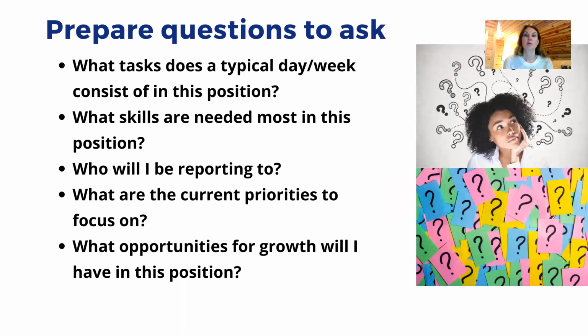You're going to want to prepare questions to ask the interviewer. They're going to say at the end of the interview or even throughout the interview, do you have any questions? You don't want to come up blank. You definitely want to have a couple really solid questions that you actually care about the answer. You don't want to just ask any kind of question. So think about what you really care to know about this job that you're applying for.